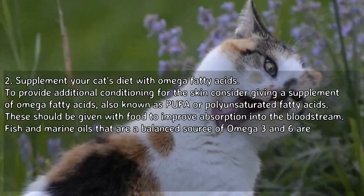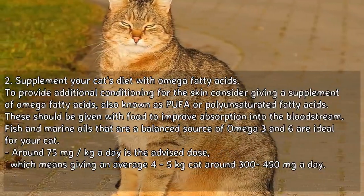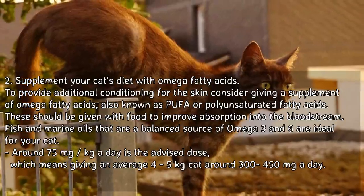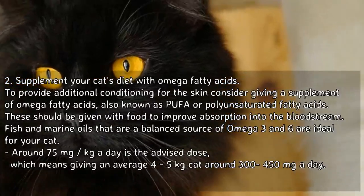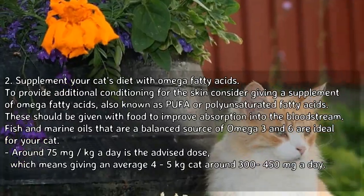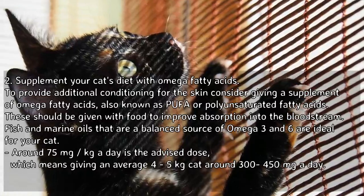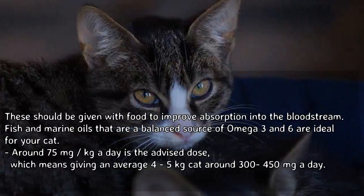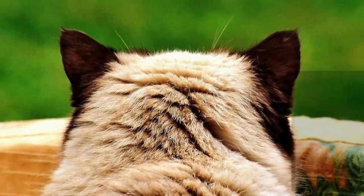2. Supplement your cat's diet with omega fatty acids. To provide additional conditioning for the skin, consider giving a supplement of omega fatty acids, also known as PUFA or polyunsaturated fatty acids. These should be given with food to improve absorption into the bloodstream. Fish and marine oils that are a balanced source of omega-3 and 6 are ideal for your cat. Around 75 mg/kg a day is the advised dose, which means giving an average 4 to 5 kg cat around 300-450 mg a day.